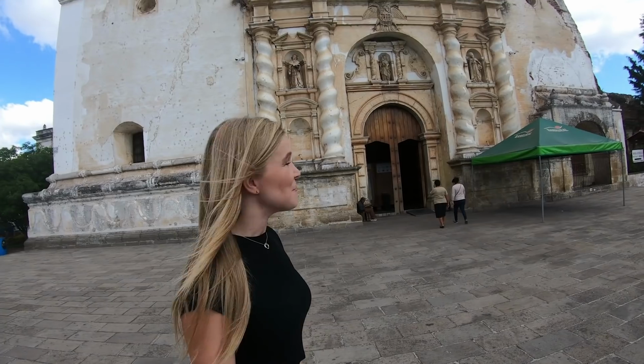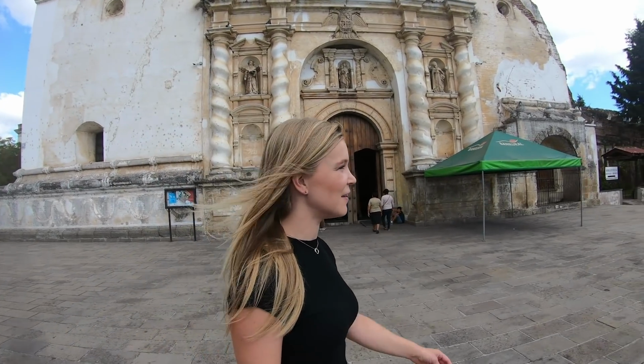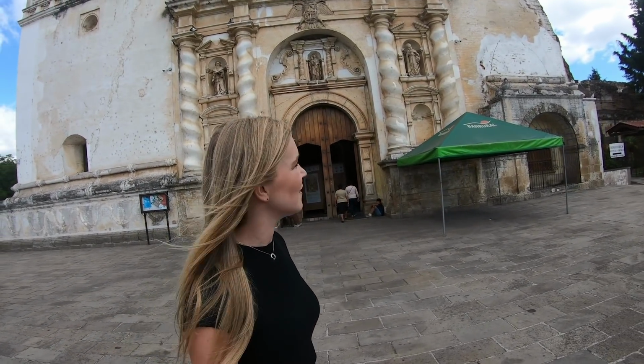So Antigua used to be an old capital of Guatemala, and it's literally got tens of churches, including this one, which is called San Francisco El Grande. And it is pretty El Grande, isn't it? There's ruins all over the city. Some of them have been turned into museums, some of them are markets, and I actually went to a wedding yesterday which was inside the ruins of an old church.